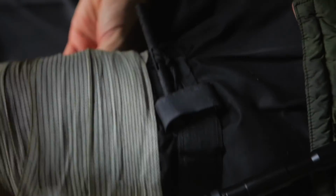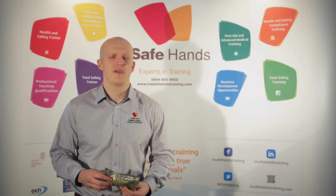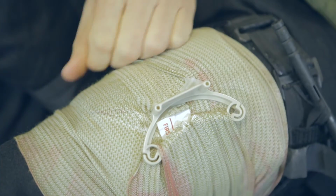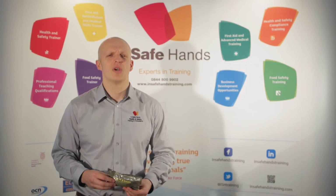You will have to follow the instructions on the side of the packet, which indicates with Celox we need to apply pressure for up to 3 minutes. It's quite a long time. We usually use a bandage to secure that in place so then we can move on with the rest of our primary survey.